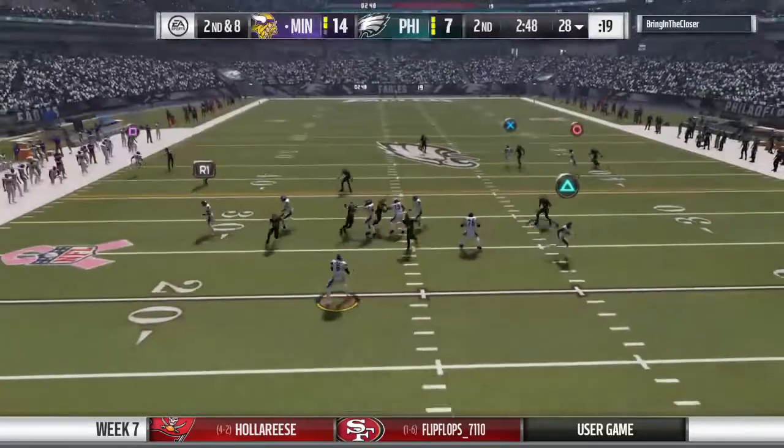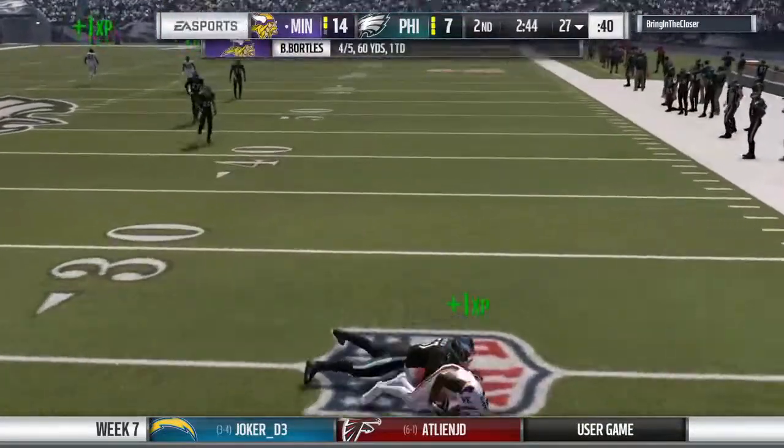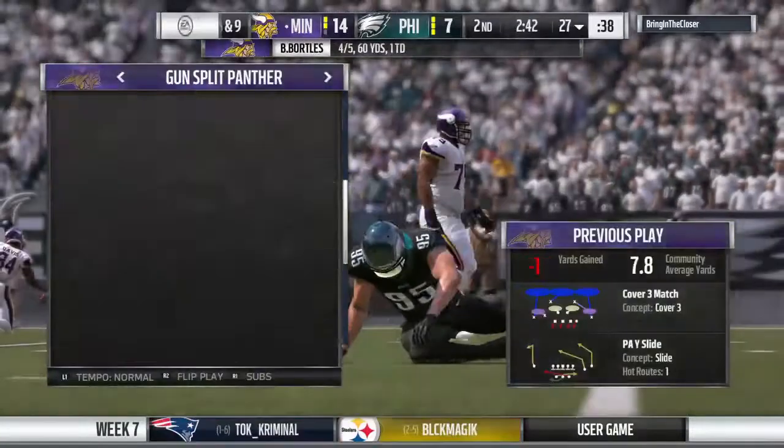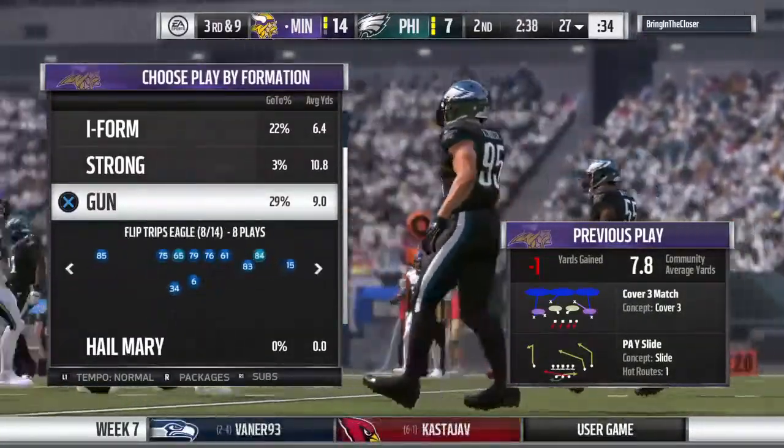Bortles to throw on 2nd down. He's going to leave this for his running back. It's complete. They'll lose a yard, and it brings up 3rd. A pass for negative yardage, obviously no good.